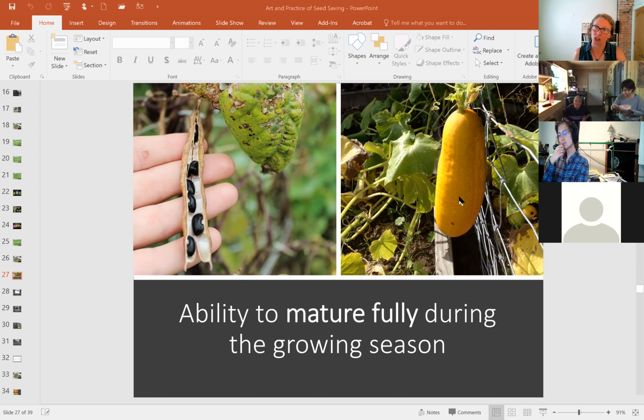But for the plants that do need more time, I will set aside 10 or 15% of my garden. So if I have 100 bean plants in a row, I'll leave 10 or 15 to just go to seed and I won't touch them at all. That's how I'm still harvesting from the other plants, but I let some go.